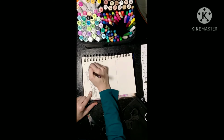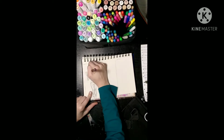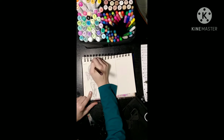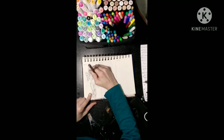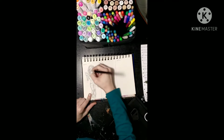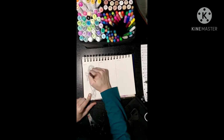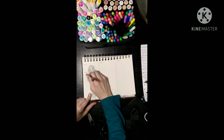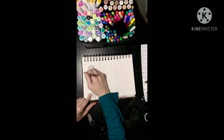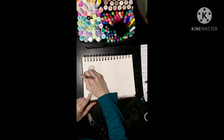For a second I thought I took a hot pink liner. Now I'm outlining it, and by the way, I use Ohuhus and JHF Art Markers, this for the skin tone, and Arteza Iconic liners, in case you're wondering.